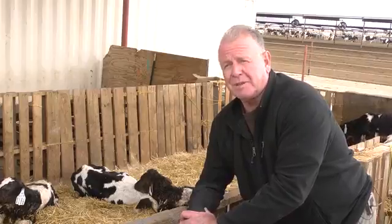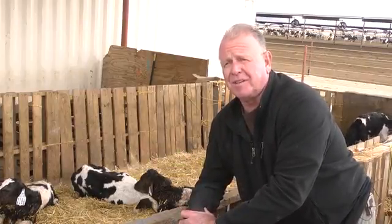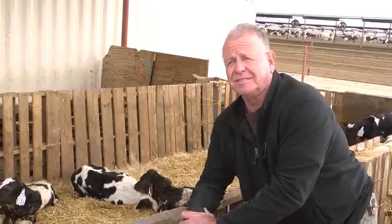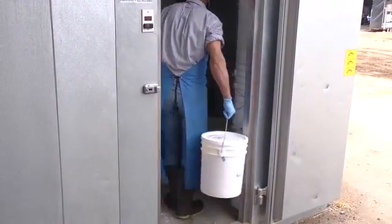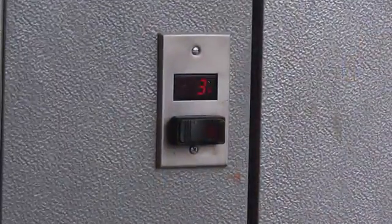People frequently ask me, do these young calves get enough colostrum? And the answer is they most certainly do. They get more than enough colostrum to support their healthy immune function. After collection, colostrum is quickly frozen for storage until it's sent for processing. It's important to quickly freeze the colostrum to maintain the bioactive components.